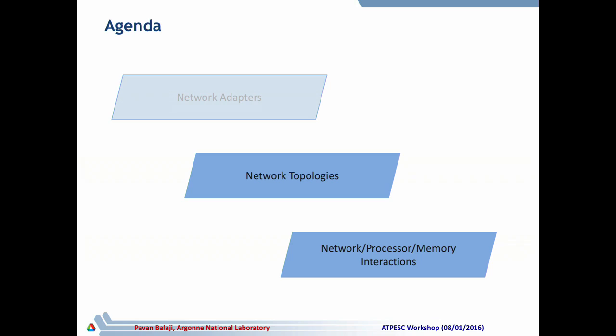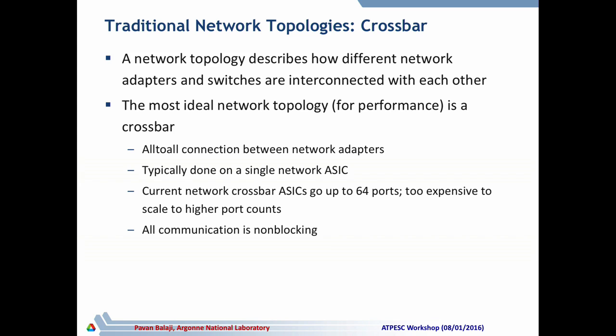Let me quickly go through what happens once the network adapter got the data and created the message. It tries to send the data out onto the network, outside the node. What happens at that point? That's where the network topology comes in. Traditional network topologies, years ago, used to be crossbars. Crossbars are essentially all-to-all connections.